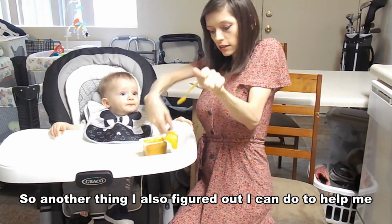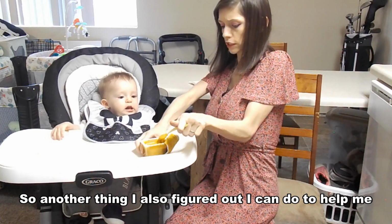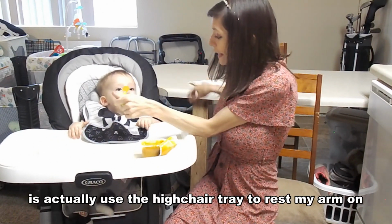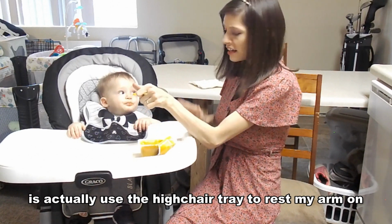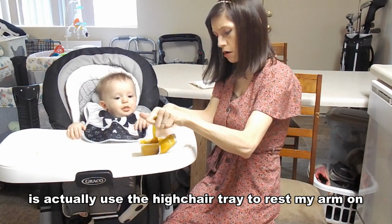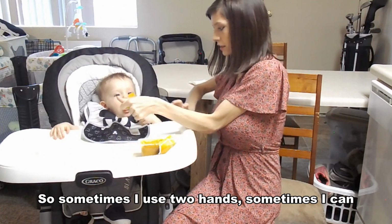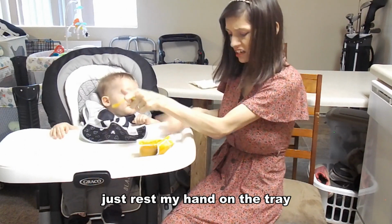So another thing I also figured out I can do to help me have more control in steadying my own hand is that I sometimes use the high chair tray to rest my arm on it. So sometimes I do two hands, sometimes I can rest my hand on the tray.